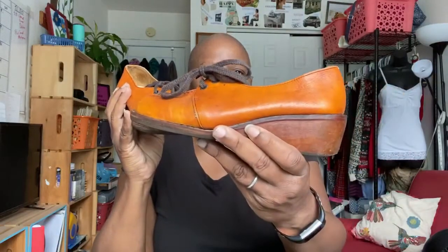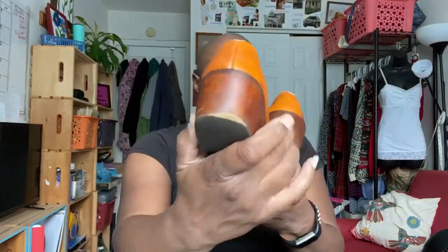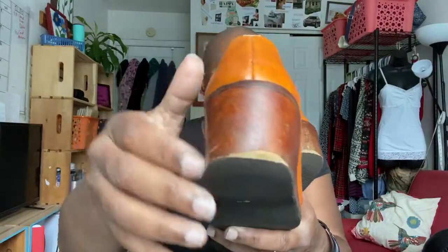These I sourced as a bundle. I figured they were literally probably about $3 with my whole bundle that I thrifted online. And so these are cute. I had to do some research, but I like these a lot. They're real leather. And this is wood here. It's a little scuffed in the back, but I think I can really sell them.